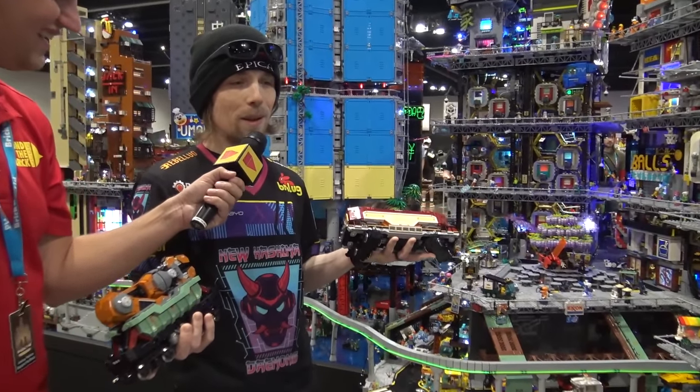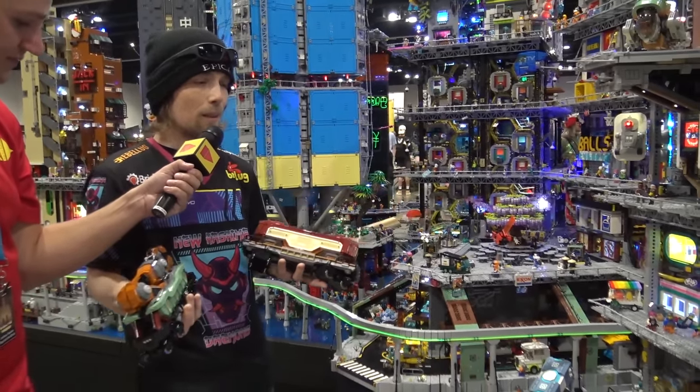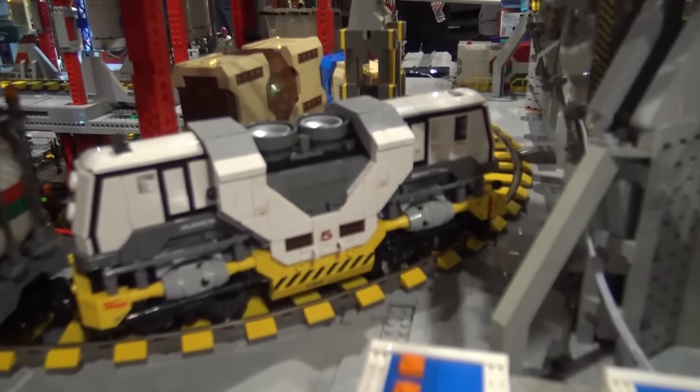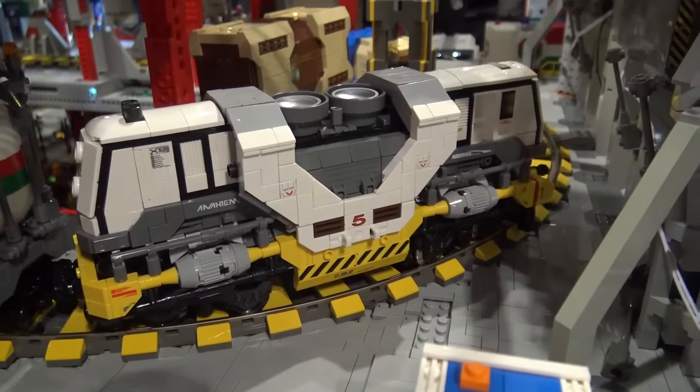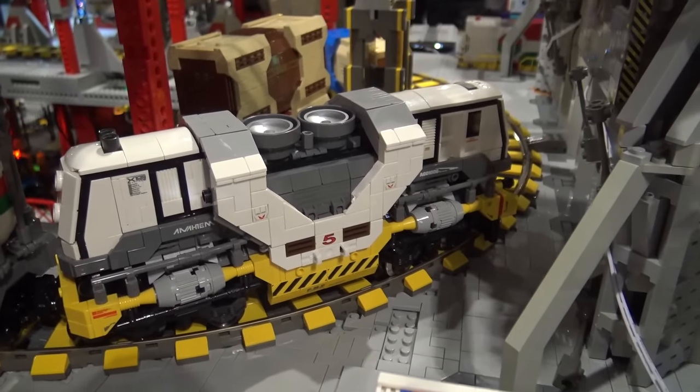I was a little bit worried about it, but I had to get a 100-watt power supply because the thing pulls about 2 or 3 amps when it's running. But it's worked. It's been going for the whole con and it hasn't stalled.